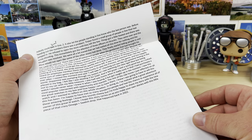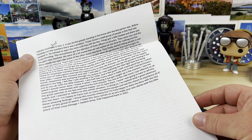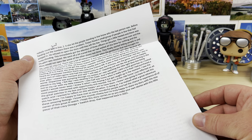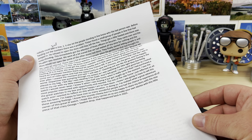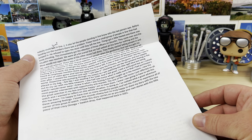Before handing out the numbers, there was a problem. Tristan found a small group of people in line that had jumped in. He refused to open the store until they left the line. Things got a little heated and there was some shouting. This immediately got the attention of three officers on bicycles. They came over and the situation was resolved.